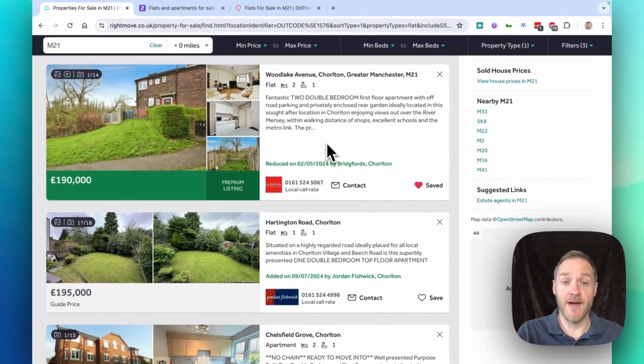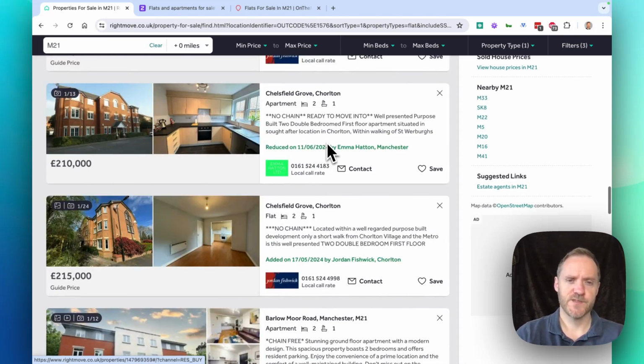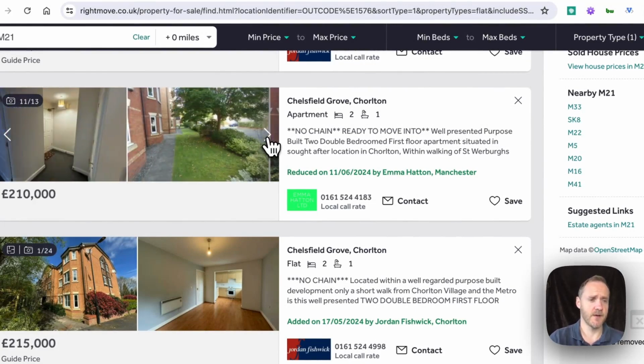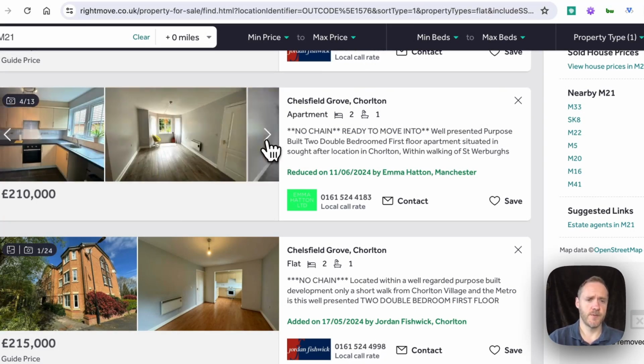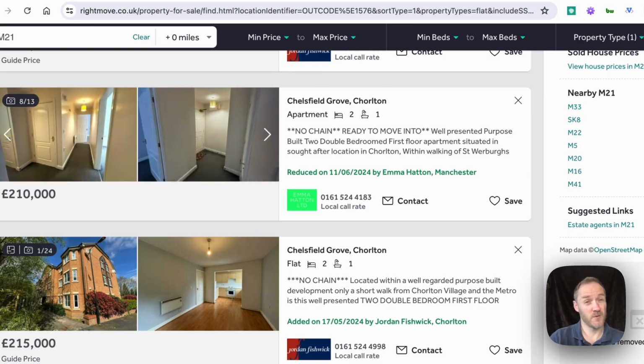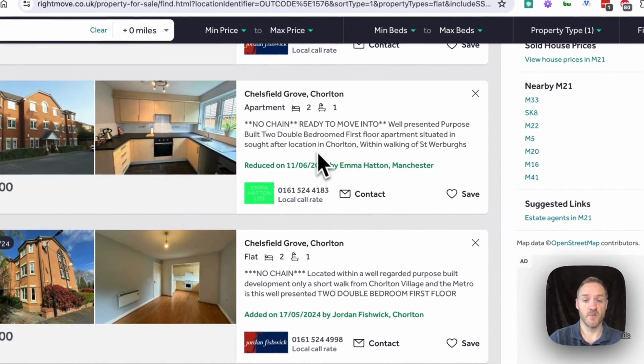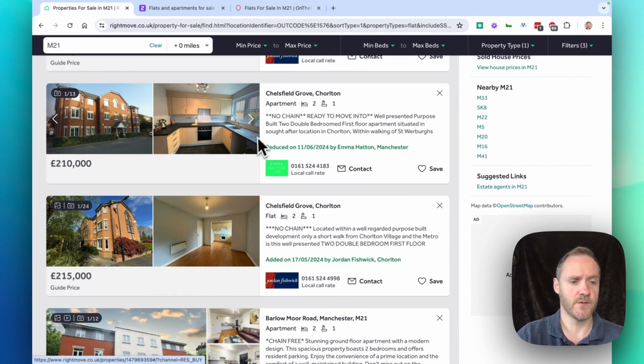It's a lower value 2-bed compared to some of the others, and it's got some features that some others might not have, like the off-road parking and the garden. So hopefully through this approach you can start to see what stands out in terms of the properties. This one here looks like a ready to go, tidy enough block, loads of scope with parking, so that's not a limiting factor, which can be quite frustrating for some city centre apartments. Ready to move into, well presented, 2 double bedroom, relatively straightforward, this one by the looks of it.